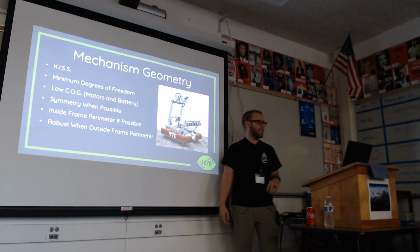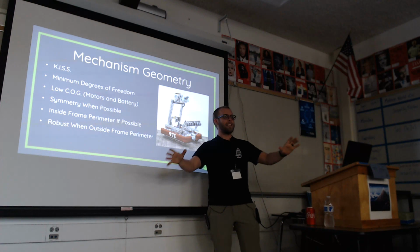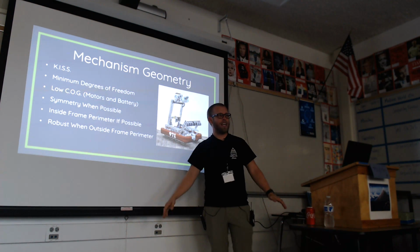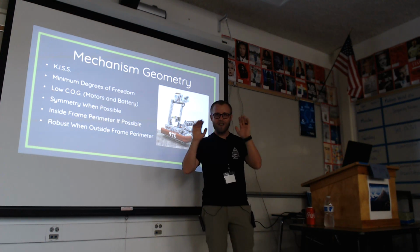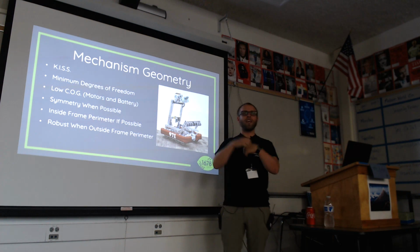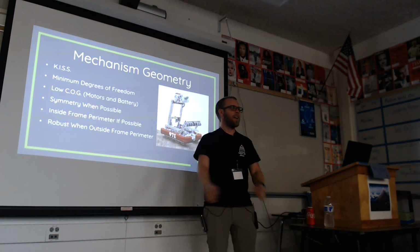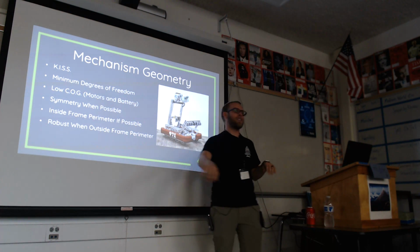All right. Mechanism design. Let's talk about mechanism geometry really quick. This is very high level, things that you want to keep in mind. Now that you've already decided you're going to use the Kitbot, because every team should, okay? You're using the Kitbot, you're building a very simple drivetrain. Now you've got to think, okay, what's going on top of that, right? When you're thinking about your mechanisms, a couple things to keep in mind. Try to simplify everything, right? Keep things as simple as possible. And a big way to do that is by minimizing degrees of freedom.